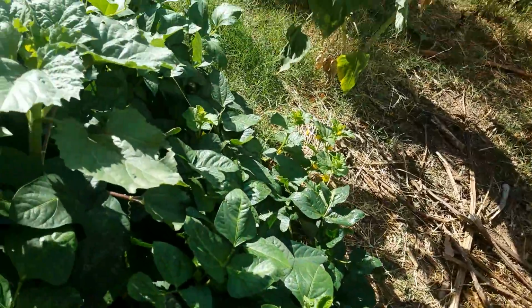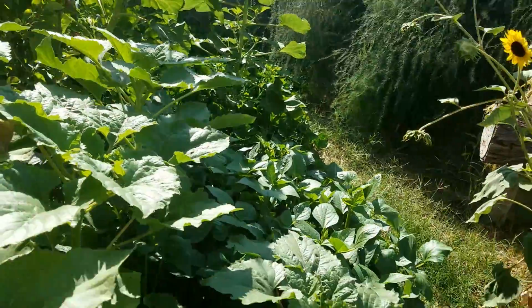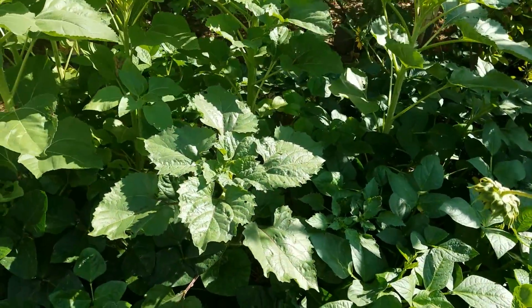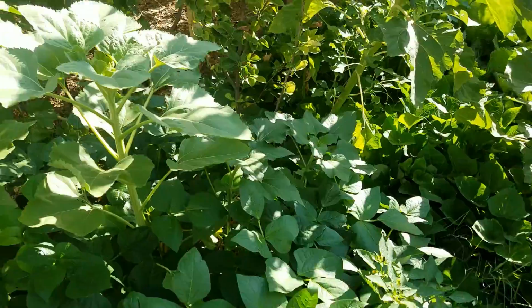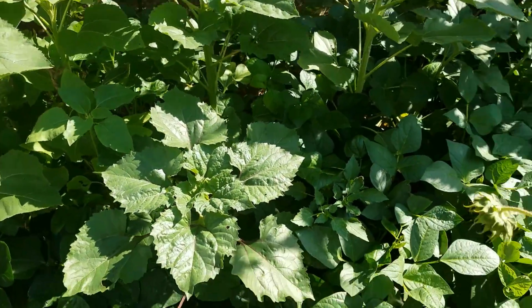But yeah, the melons, the tomatillos, the black-eyed peas, and the sunflowers are coming up really good in here. This looks really nice. It's the middle of July. It's 114. Well, it hasn't been 114 yet. That's coming tomorrow. But you can see stuff is thriving out here. Pretty much in full sun, too.